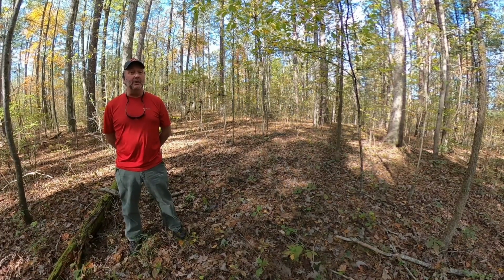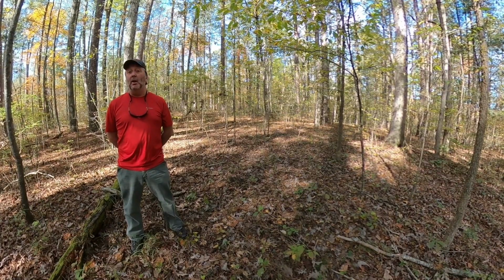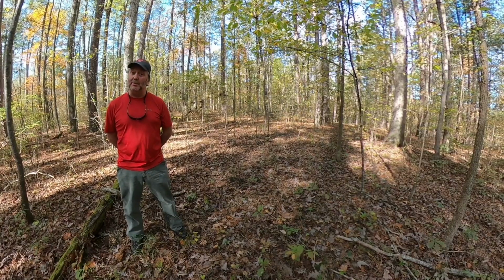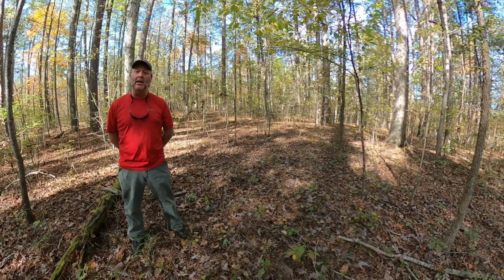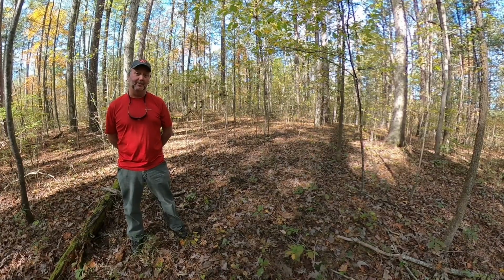So if we were to do a silvicultural activity at this particular location, we would have to assess whether any of those species are affected by changes to this habitat in particular. Not always will silvicultural activities be affecting these species. You just have to take account of those as you're planning your project.